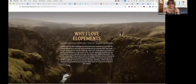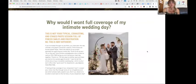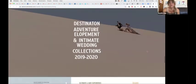And talking about my why and connecting with them, talking about why having more than just a couple of hours of coverage for an elopement is super important and really helpful, and walking through how this process works, making it super simple, breaking it down, making it really easy to understand. So all that information is coming first, meaning anyone who is opening this looking for pricing information, whatever they have to scroll past, that is valuable real estate.